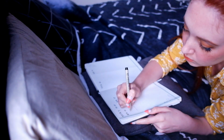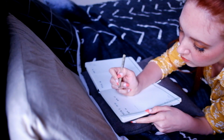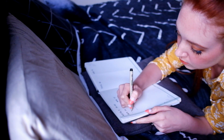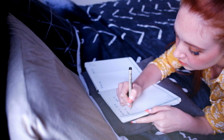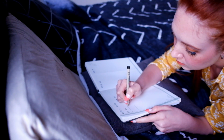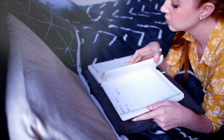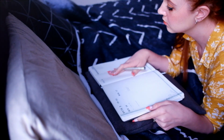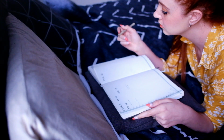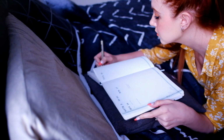I find for me, I am most productive first thing when I wake up after I've had a cup of coffee, of course. Now, I am not a morning person and I struggle to get out of bed, but I am my most productive in the morning. So if I plan the night before, when I wake up, I know exactly what I planned to do first thing, and that helps to motivate me to get out of bed. I know what my number 1 priority is, I know what my swallow the frog task is, and that makes me want to get out of bed and get that number 1 thing done.